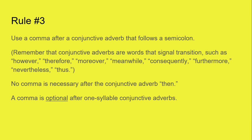I would, if I were you, write down the words that are in quotes: however, therefore, moreover, meanwhile, consequently, furthermore, nevertheless, and thus. Now, a conjunctive adverb does include then, but you don't have a comma that follows it. And if it's a one-syllable conjunctive adverb, like thus, that comma is optional. Now I'm going to hit the next screen, and if you didn't get that copied down, you just need to hit pause.